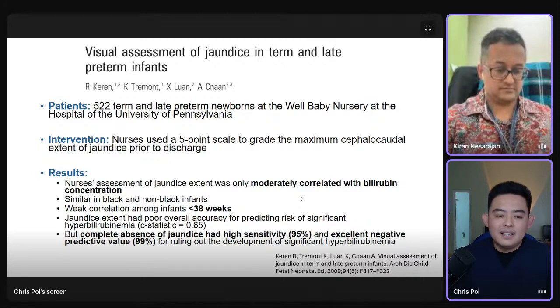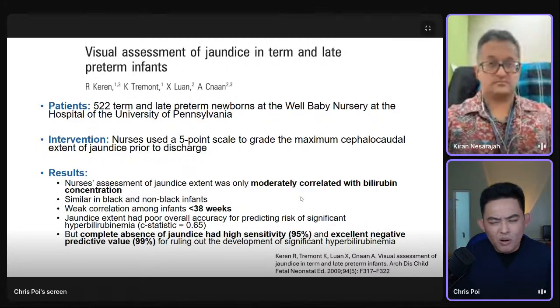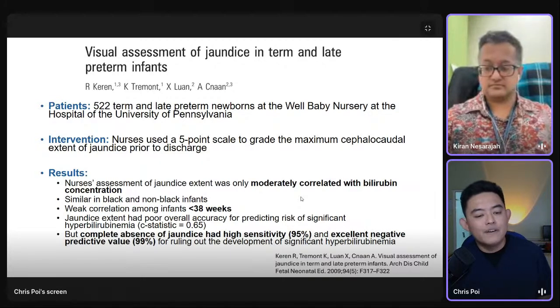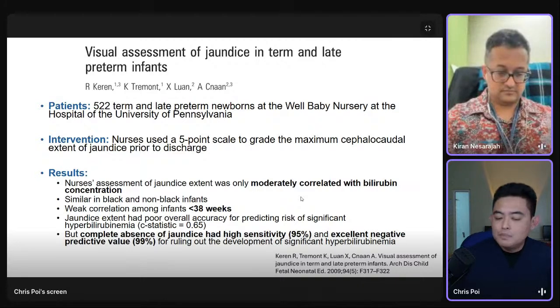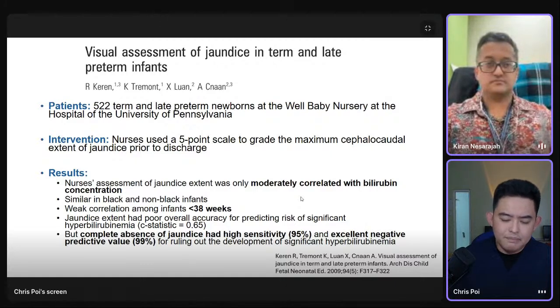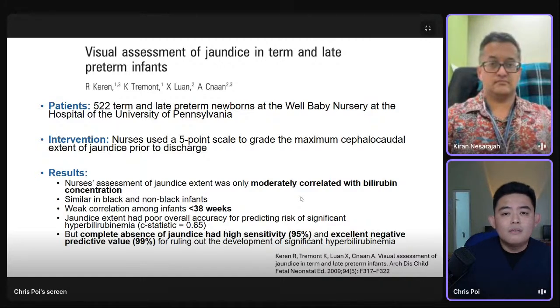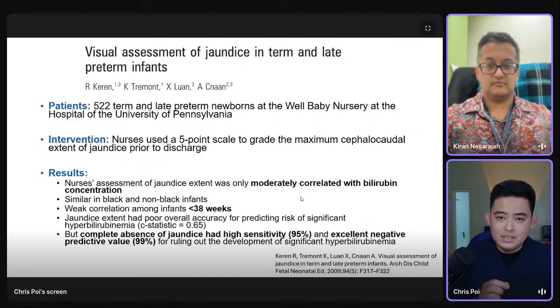They found that the nurses' assessment of the jaundice extent only moderately correlated with the bilirubin level. And surprisingly, it is similar in both colored and non-colored infants. When these babies are less than 38 weeks, this correlation becomes even weaker. And when the jaundice becomes very high, the accuracy in predicting the serum bilirubin becomes even lower. However, when the nurses looked and there was complete absence of jaundice, they were mostly right, with a sensitivity of 95%.